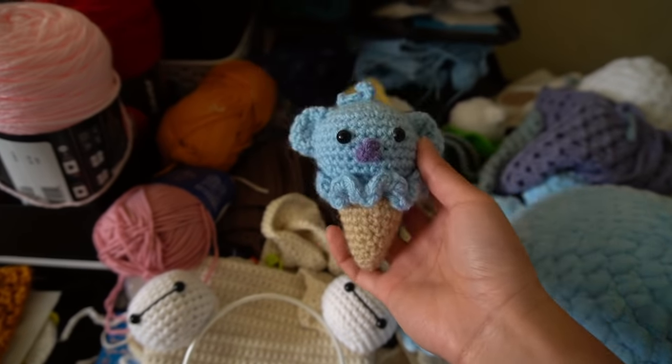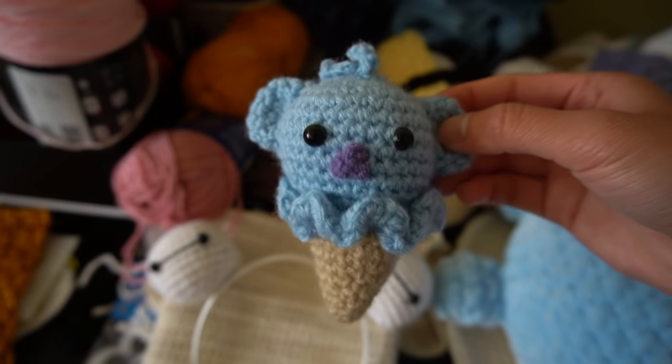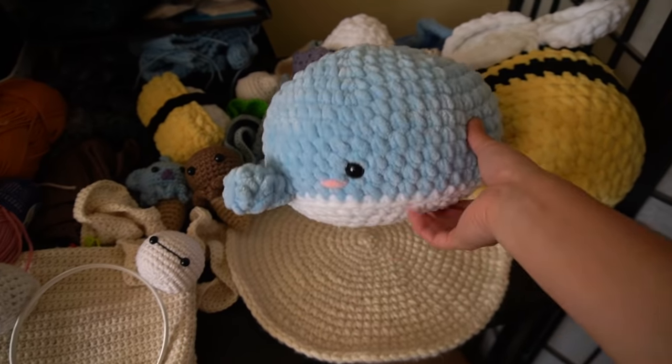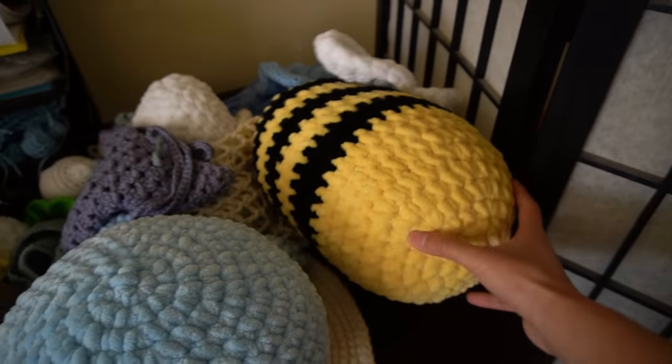This took like 3 hours, and it's really cute, but it took longer than I expected. Each of these Baymaxes I think took 45 minutes. The whale, I honestly don't know how long it took, I didn't time that, but the bee, I've done it a few times and it's about 4 hours.